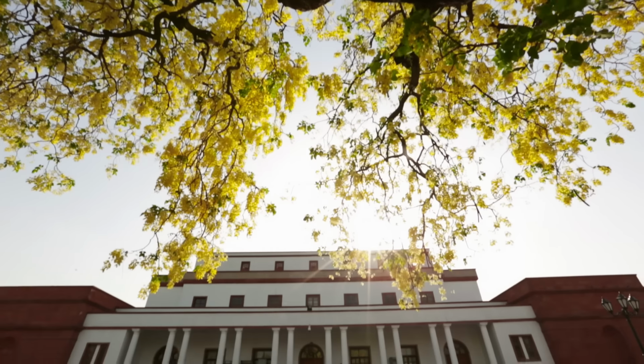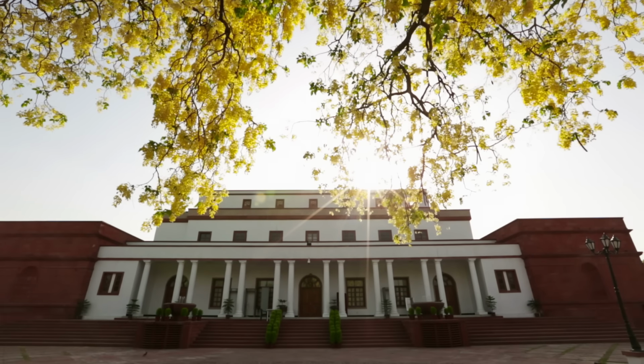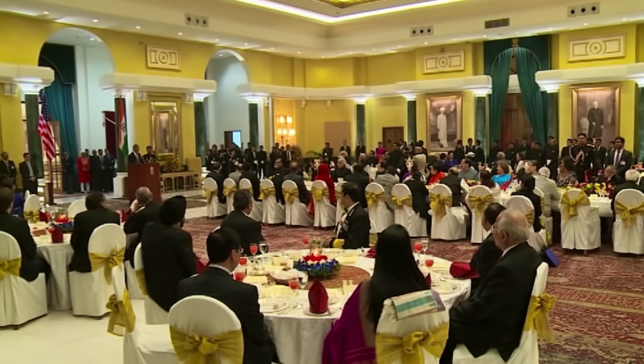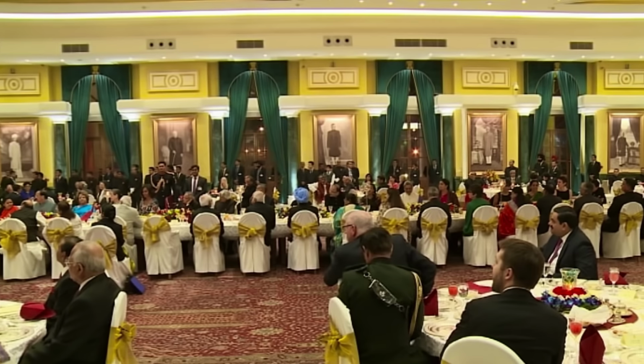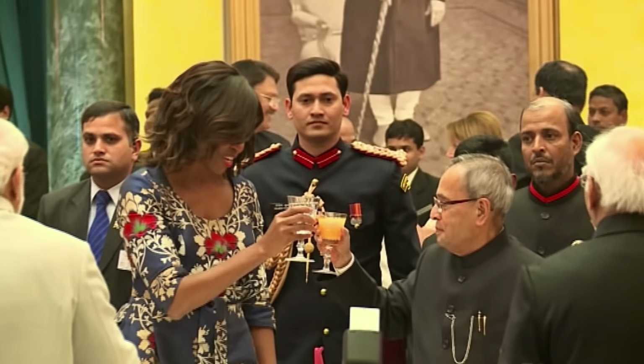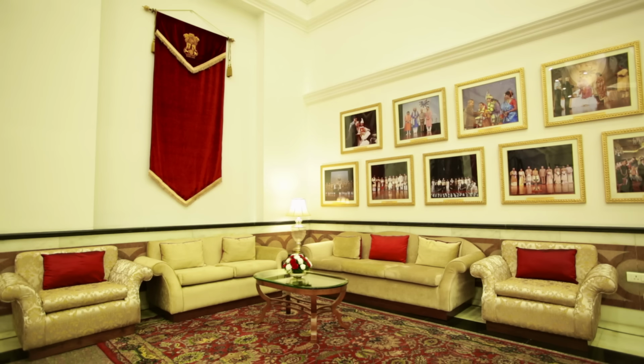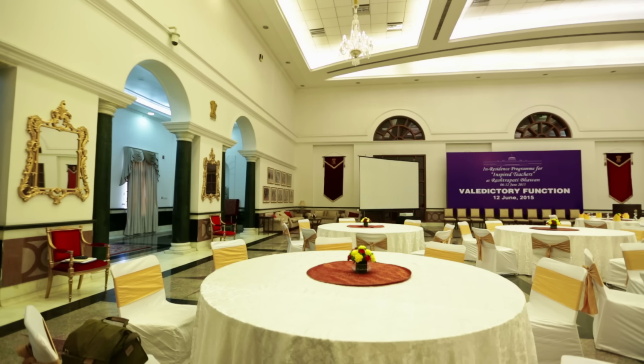A new ceremonial hall was inaugurated in December 2014. It played host to President Barack Obama and Michelle Obama during their state visit to India in January 2015 and stands ready to greet more visitors. We built this ceremonial hall in flat 1 year. It included building the place, furnishing it and putting it to use.